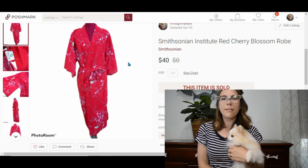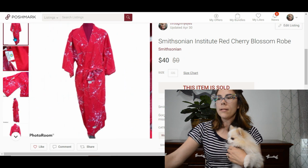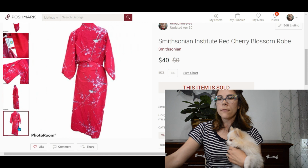Okay, for Poshmark sales. So the first item that I sold was the Smithsonian Institute Red Cherry Blossom Robe. It was kind of like a kimono style almost. And I paid $3 for this at a thrift store. I do not pick up that much clothes. I do not like listing them.